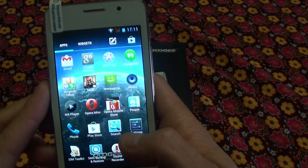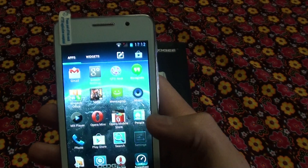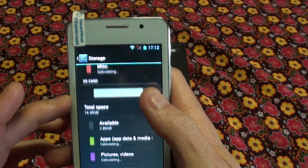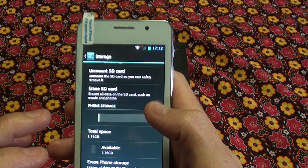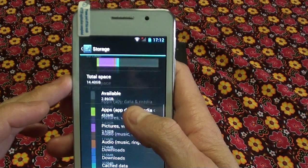For your use, if you have a lot of music, you can load your music on through an SD card. It's got 4 gig internal memory, of which is available for you to use. For your apps and stuff, you get 1.2 gig, which is nice. And then for photos, those kind of things, you've got 1.6 available. And then you put an SD card in. I've got a 16 gig in now, total space 14 gig, and there's 2 gig available.